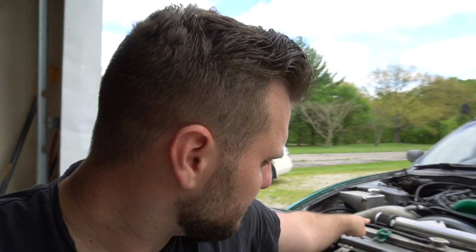The previous owner that had it modified this catch can, and they put a filter on the end of it, which you can see right there. They put a filter on the end of it so that it could breathe the atmosphere. But I didn't know that they modified it and put that filter on. I kind of honestly just thought it was the way that it came from the manufacturer. I was going to say OEM, but it's not OEM.